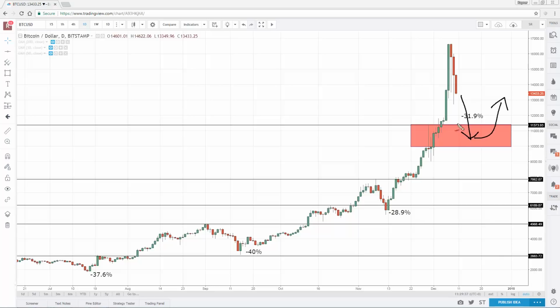Again, I don't suggest you blindly just put a buy limit order and go along. Again, you can wait for a price rejection, a bullish candlestick pattern to show itself before you take on a long setup. So this is one way you can go about trading Bitcoin towards the long side. This is an area that I find is worth looking at.